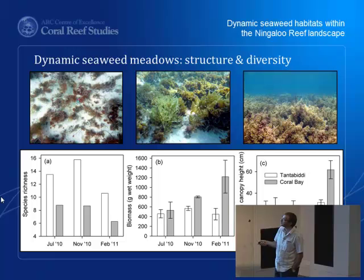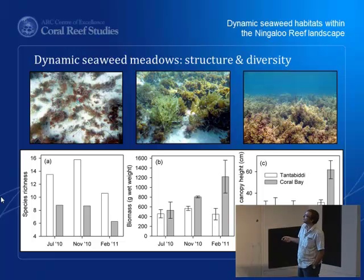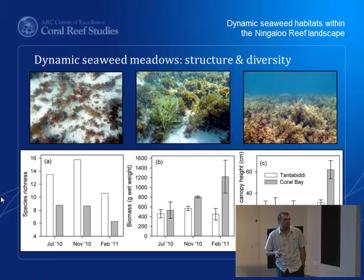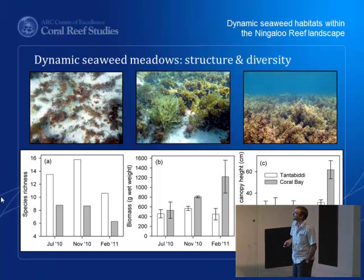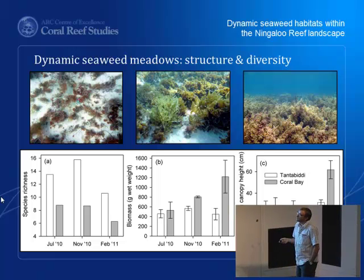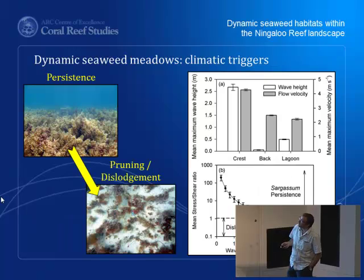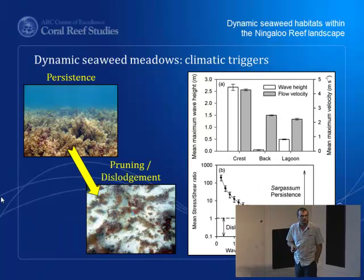And we believe that is because the biomass of sargassum species in particular will start to pick up as we come into summer, and in particular their canopy height will increase to a relatively large size, several feet in some cases and several metres in others. So this habitat for fish and other species is quite a changeable one in terms of the seasons. And what we're interested in particular are what are the triggers that lead to these changes.